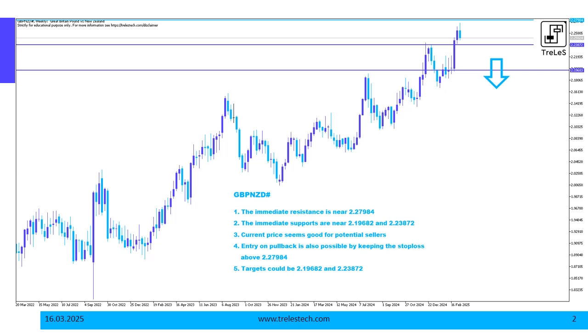The first chart presents GBPNZD. Currently, the immediate resistance is near 2.27984, while the immediate support levels are around 2.19682 and 2.23872. Given the price action, this level looks favorable for potential sellers.